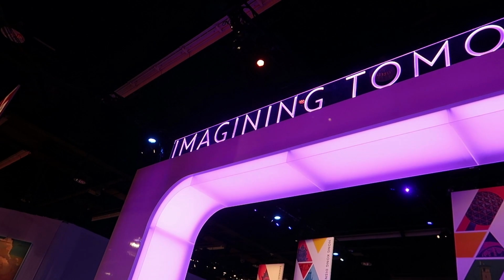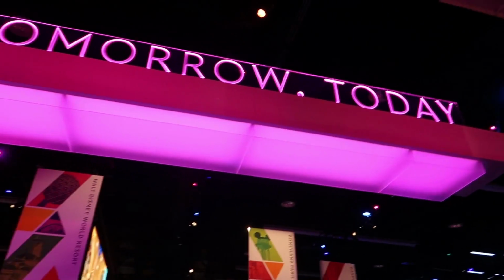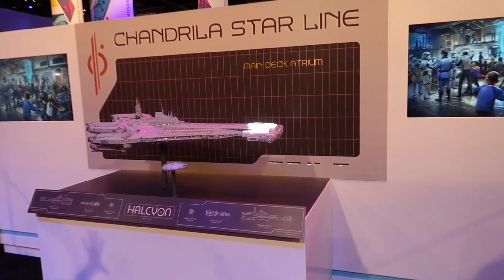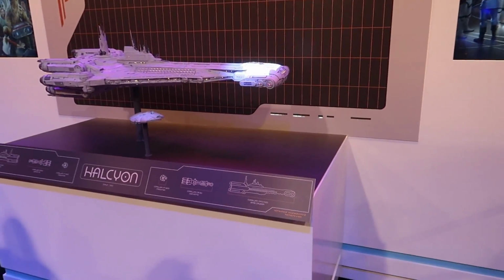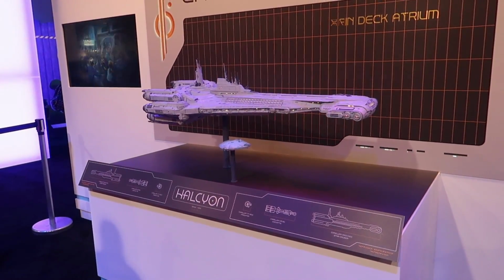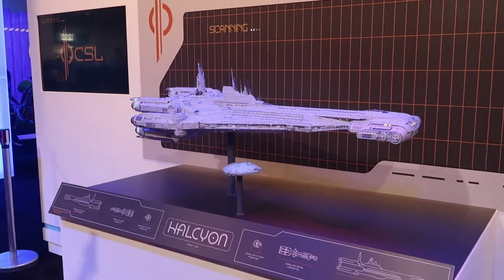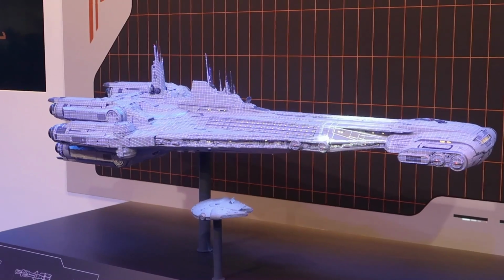So starting off right in the middle of the pavilion, you have Imagining Tomorrow Today. A little quote, but bam, right in the middle as soon as you come in is the Star Wars Hotel Starline Cruiser, which is basically the Halcyon, that is the official name. And there it is. That is where you'll be staying if you visit the Star Wars Hotel by Hollywood Studios.